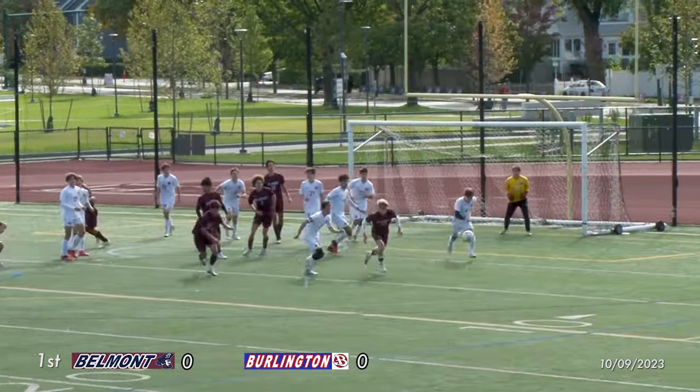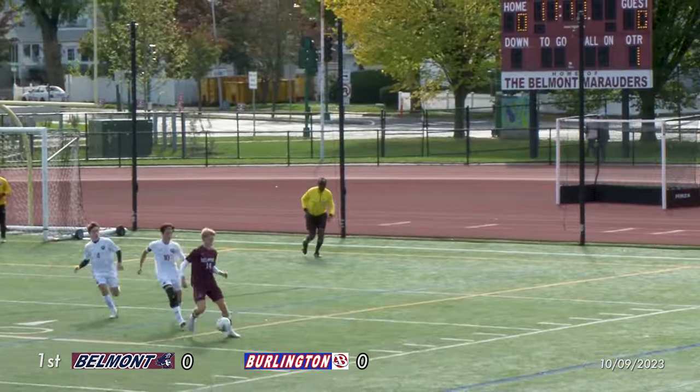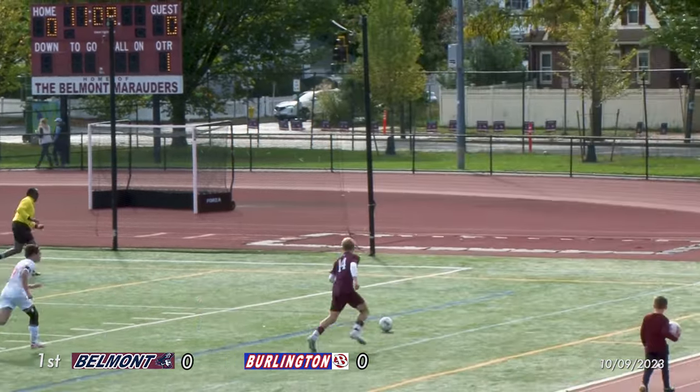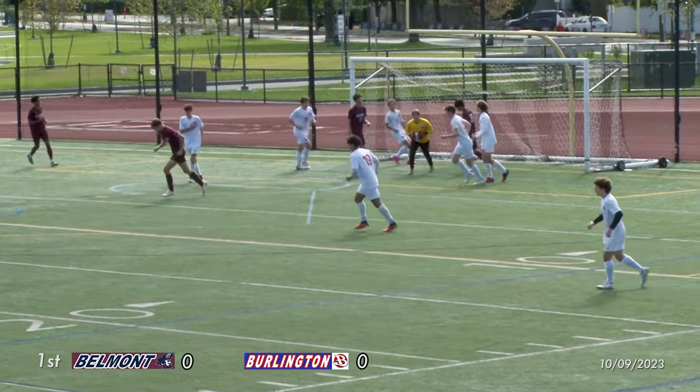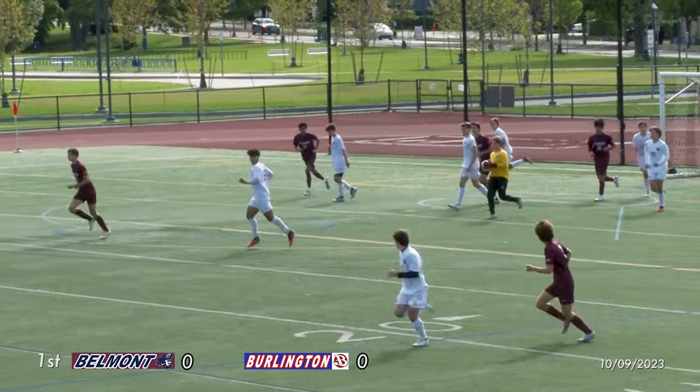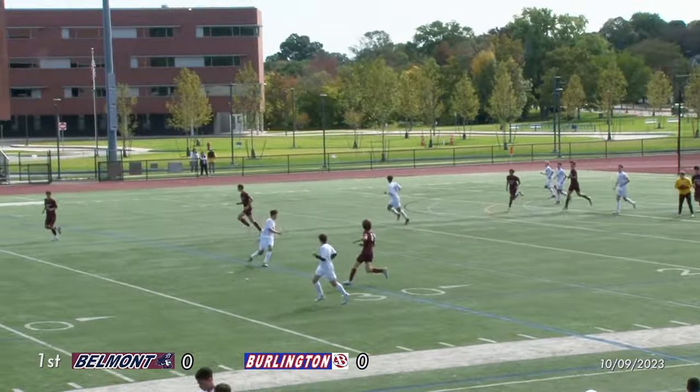Oh, players from Belmont fall at the edge of the box. Too far over. Andrew Schreiner looking down the line, trying to cross it. Another cross. Oh, and the Burlington keeper, easy pickup for the catcher. Catches that. Throws it out.